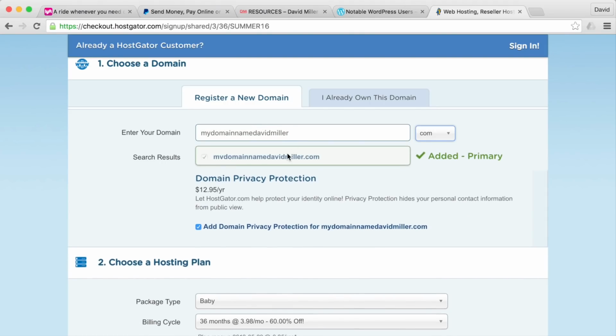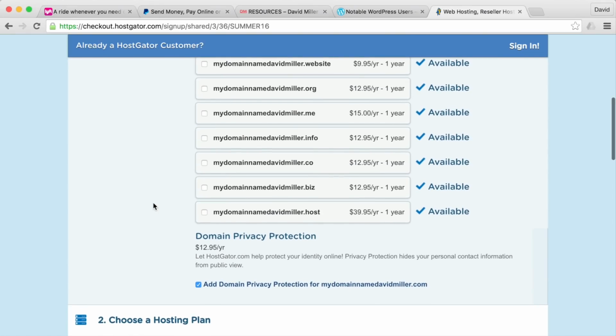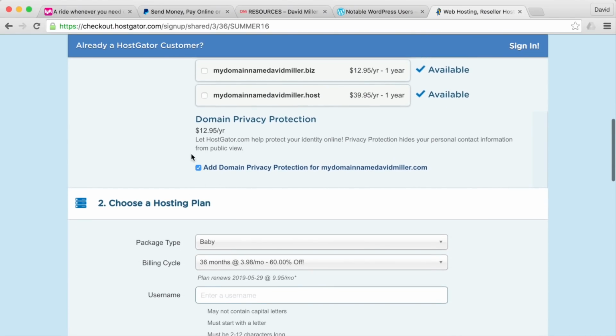So we're gonna go with this one. This one's available, my domain name, davidmiller.com. You're going to scroll down. Now after you select your domain name, you're going to have these added services that they want. For instance, if you want privacy, that's going to be an extra $12.95 a year. Some people don't want the public to know that they're connected to that domain.